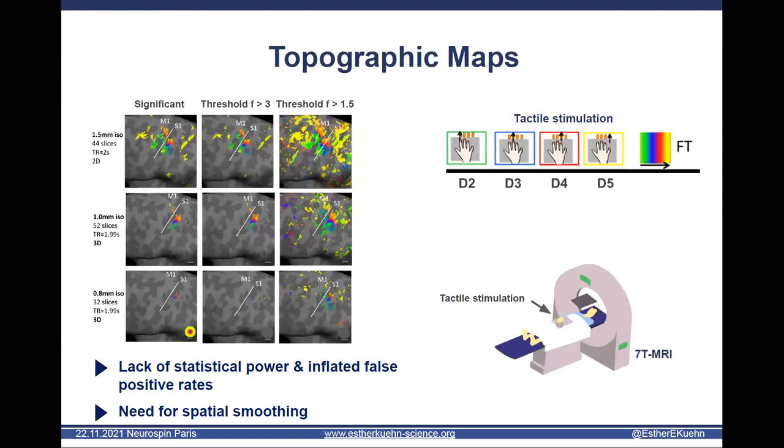When you want to describe topographic maps, the orderly representations of sensory and motor systems within the sensory and motor cortex, you're facing a couple of problems, because most of the toolboxes that we at the moment use for statistical analysis are not tailored for 7T or 9T MRI systems. So when you now have the chance to describe topographic maps within a single subject, you're facing novel statistical problems. Here you see an example where the same person was scanned multiple times using different sequences, as you see on the different rows, and different thresholds set to the data. Those different colors represent the hand as a model system of the topographic map.